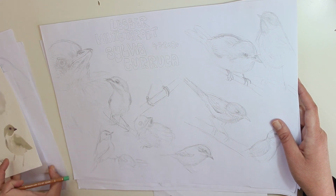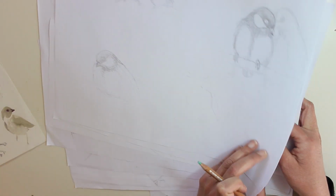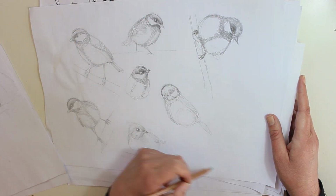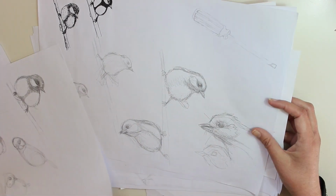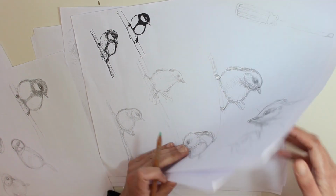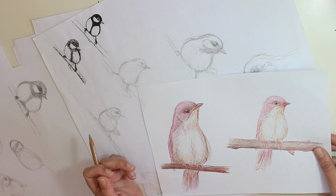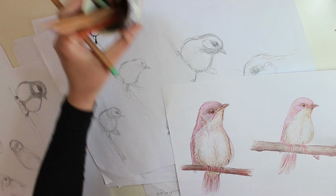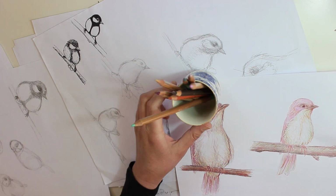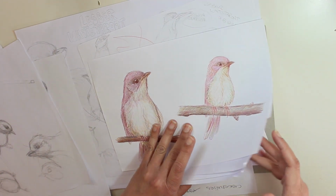Not sure which one we should go with. Oh, I know. I can try this pose on the vertical branch that I started with. These guys. But I'll make it into a Sylvia Curruca, in these colors that I have here. So I'll keep this page on the side.